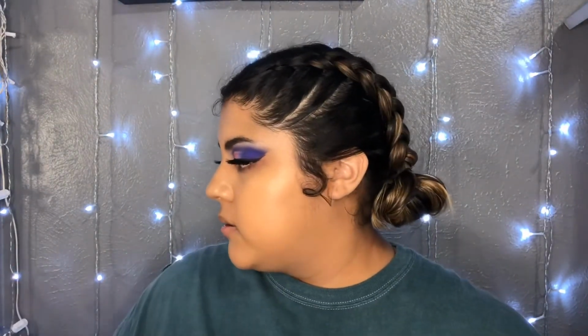I'm just gonna go ahead and set my face with my Fit Me powder. The concealer looks really good. It looks nice and healthy. It doesn't have a lot of coverage, but that's okay. Okay, so there's the foundation, concealer, and powder.